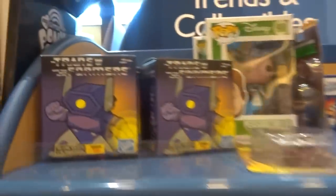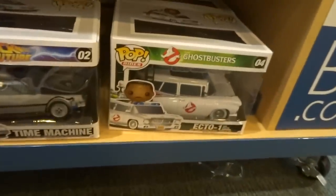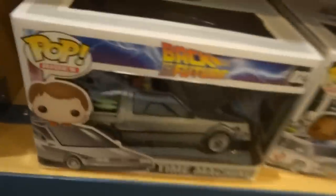More pop vinyls. Up here they had Transformers blind boxes. I don't know why I didn't buy those. Sorry if you hear my bird. He's coo-coo-cooing. And then I saw one of my favorite things. I was like, oh, DeLorean. And I was like, oh, I need it. How much is it? And I'm checking for the price, and I'm like, oh, it's $30. Maybe not. Just put that right back.